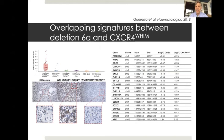And we can even see it at the protein level. This is a bone marrow slide from an actual WM patient, and you can see one of the target proteins really being increased in the case of CXCR4 wild type and then being silenced again in the presence of a CXCR4 mutation. And again, this is the actual transcription levels, and this is the protein levels being detected using a technique called immunohistochemistry. And this tells us that the 6q and CXCR4 mutations are doing something similar and have a similar role in how WM advances and becomes a more malignant or active disease over time.